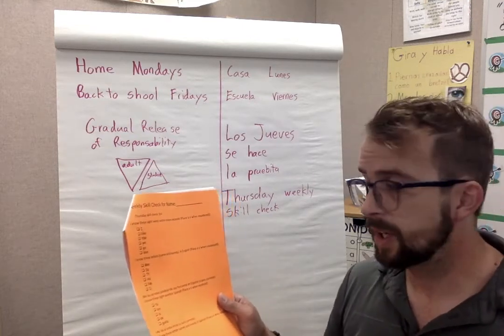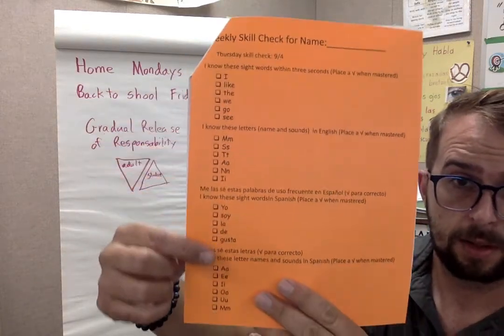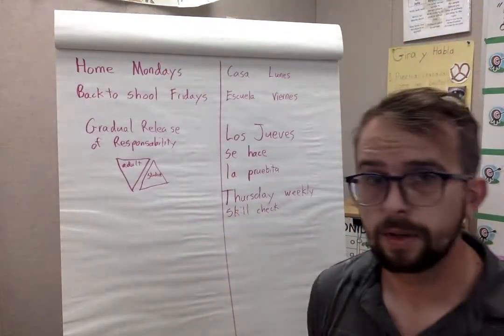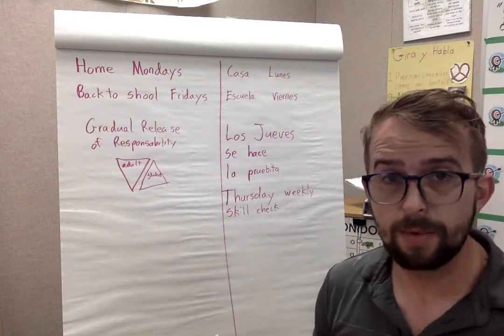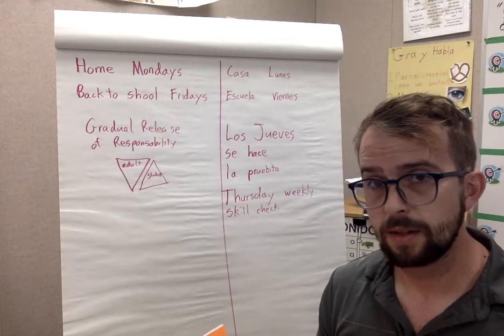We send this as a communication tool so that you can know which letters we have taught, and so that then you can check off. Like if you show your kid this word, do they say I? Great, then it gets a check mark. Are they not there yet? Then it doesn't get a check mark yet. And that's more information that maybe we need to practice farther on.